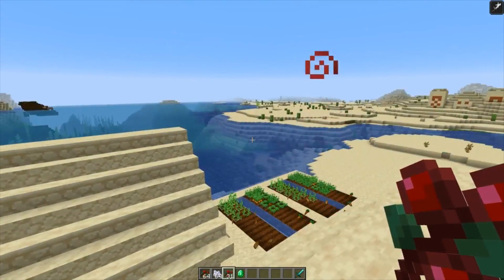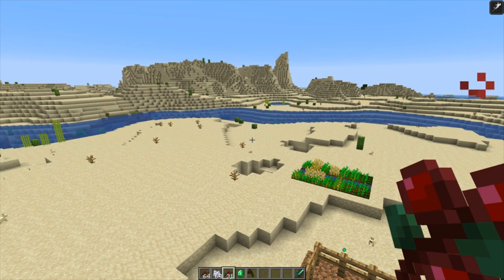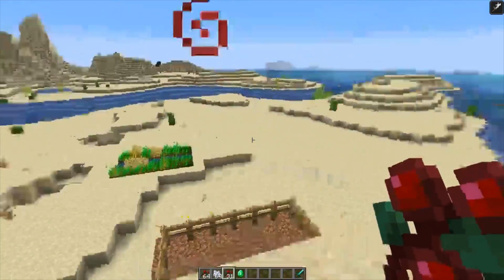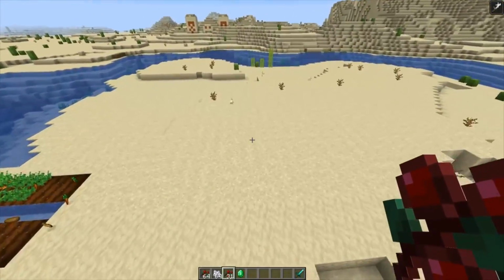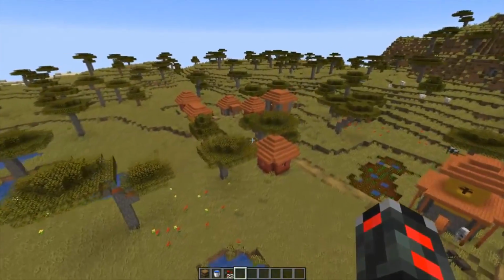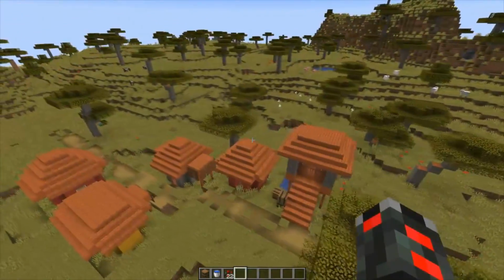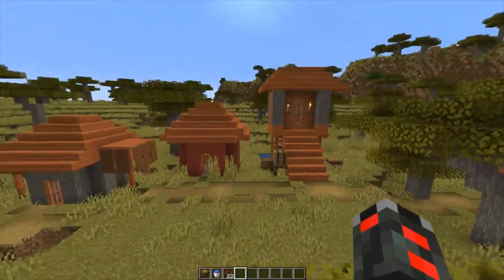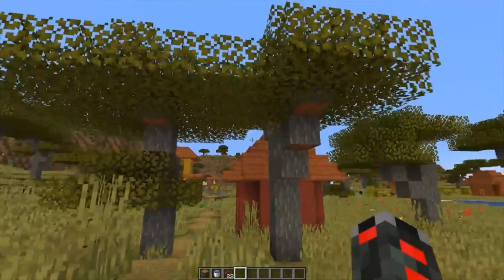And yeah, last but not least, I would really like to find a savanna biome now and have a look at one of the new savanna villages. So I'm gonna search around for one here a little bit. And then I see you in a second. Alright, and here we go. Savanna village right here. Wow, that's actually looking really cool. They did a great job here also with the wood choices, of course. Fitting, right?